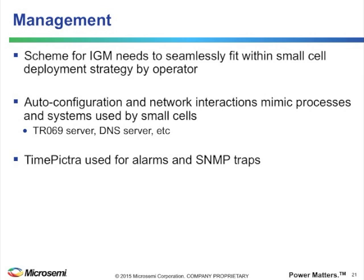So in terms of management, as I was saying, we built the product to seamlessly fit within the small cell deployment strategy that operators have. And most of the small cells that we've seen self-configure and do not require a heavy touch from the installer. So that's exactly the type of paradigm that we fit into. So we have auto configuration. We connect to DHCP servers, to TR-069 for ACS. And as I said before, and I'll show it in a more visual way, we also have a time picture platform that an operator might use for other Microsemi products, and that also can manage the IGM product.